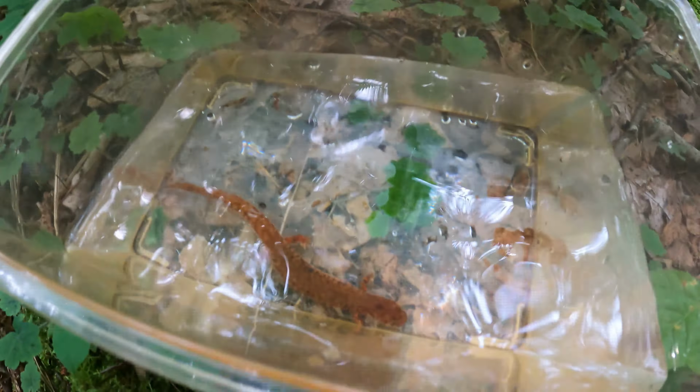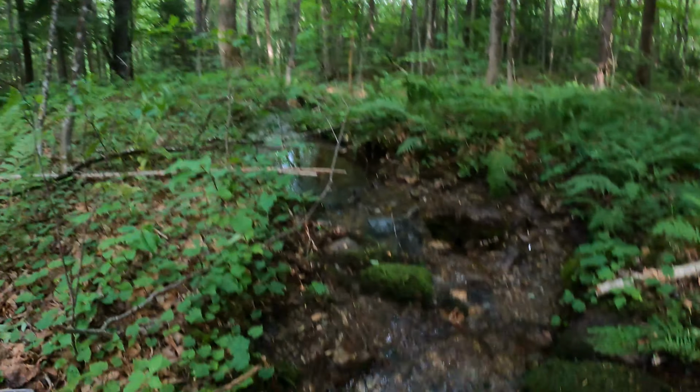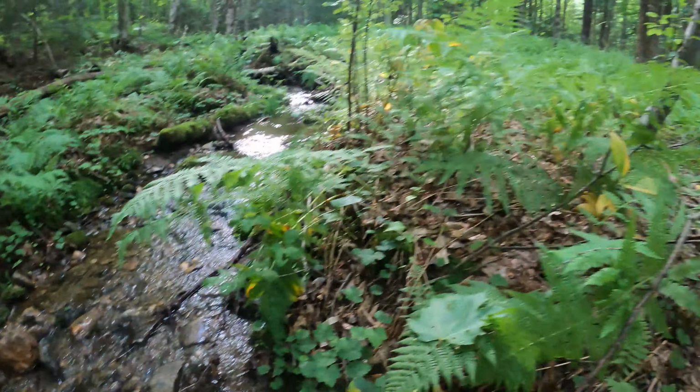Look how fast they are too. I mean, gorgeous looking salamander. Look at that thing. I love the look of this thing. This thing is a sweet looking salamander. They're fast. And this little headwater stream. Oh, I'm excited right now. Big rock, you gotta flip some big rocks to get them.